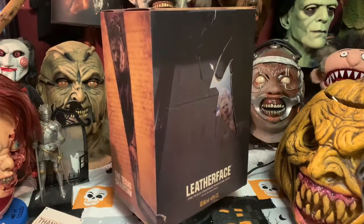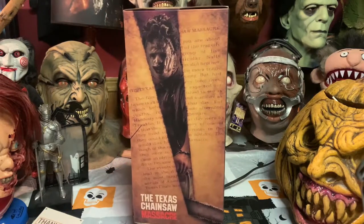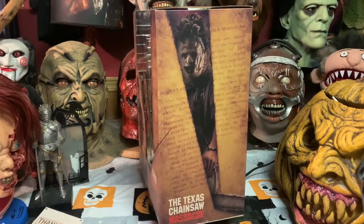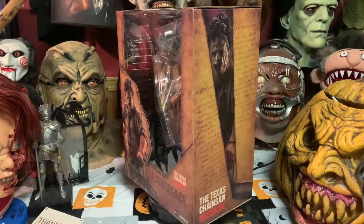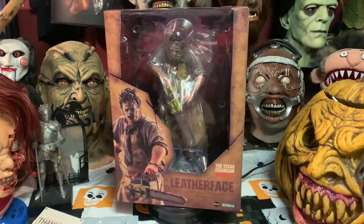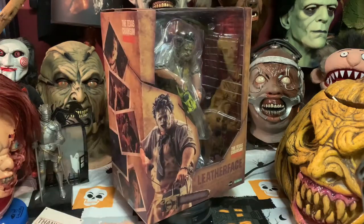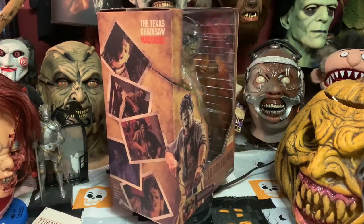So let's get into the video. This is the Texas Chainsaw Massacre Leatherface. Now this thing is massive, a lot bigger than what I originally thought it was going to be. As you can see from the size of the box next to my little knight, the packaging is beautiful. I love how we have the chainsaw cuts going through. Nice profile of Leatherface there.